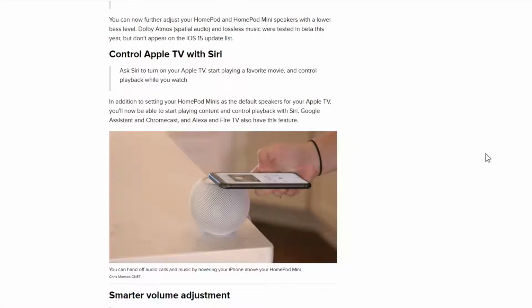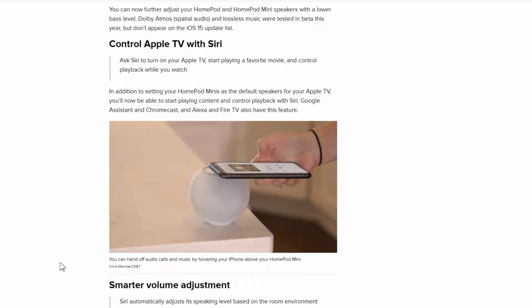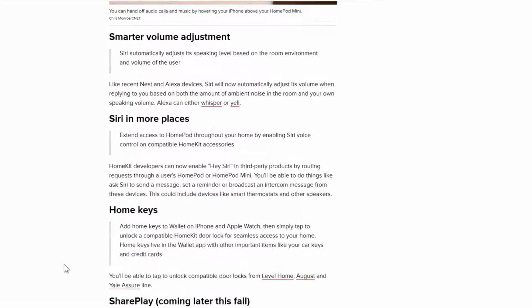So that's really nice. And then controlling the Apple TV with Siri is really good. Just saying like play and pause, basic stuff. I had some shortcuts for this kind of thing, so I'm like, yeah, that sounds great. I could do it before, but now I don't have to distribute those shortcuts. Siri's coming to more places soon. We haven't seen anything like that. And then the home keys thing is coming too.